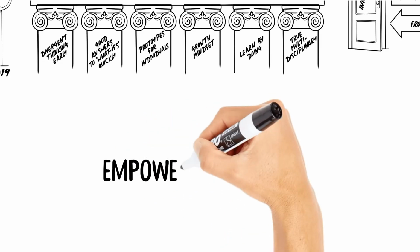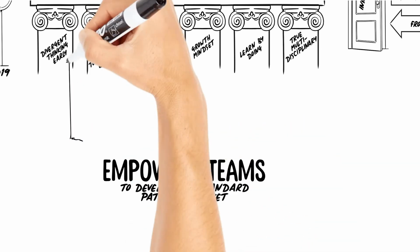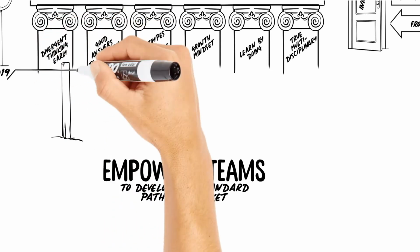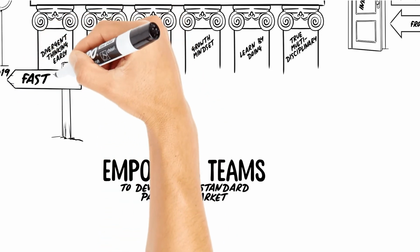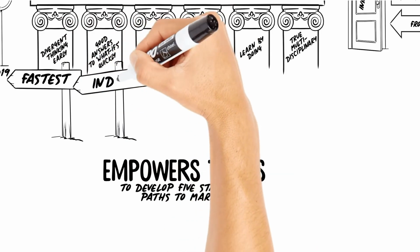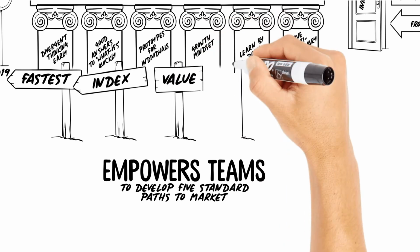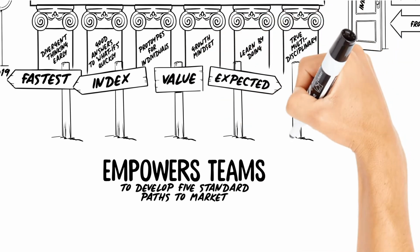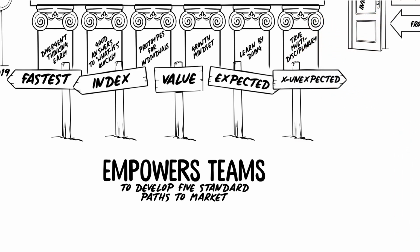So 5X empowers teams to develop 5 standard paths to market. These are fixed to allow contrast between the paths and to allow fair comparison between the assets. So we'll work on the fastest path to market, the index patient or precision medicine path, the value path, which is the lowest cost approach, an expected path, the default for an asset that looks like this, and an unexpected or out-of-the-box approach, the X option.